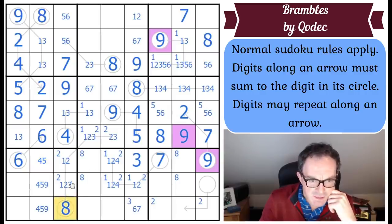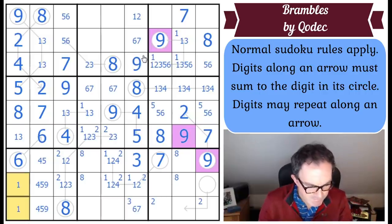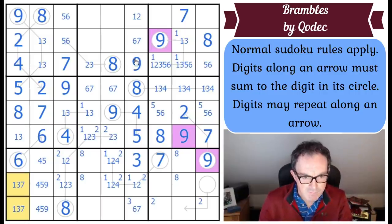This 8 now, it's got 2 on both of its dominoes, so the other cells are 1 and 3, but we don't know the order. These squares down here have got to be 1, 3 and 7. Do we know which way round that goes? The answer is... No.